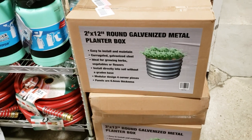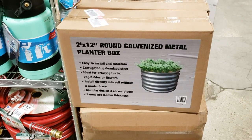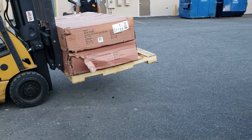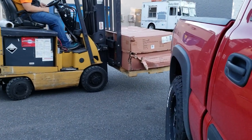So Flash the golf cart needs something to help improve his functionality. I need the ability to move materials around the property: gardening materials, building materials, all that fun stuff. So for Flash to earn his keep on the homestead, we need to get him a trailer.